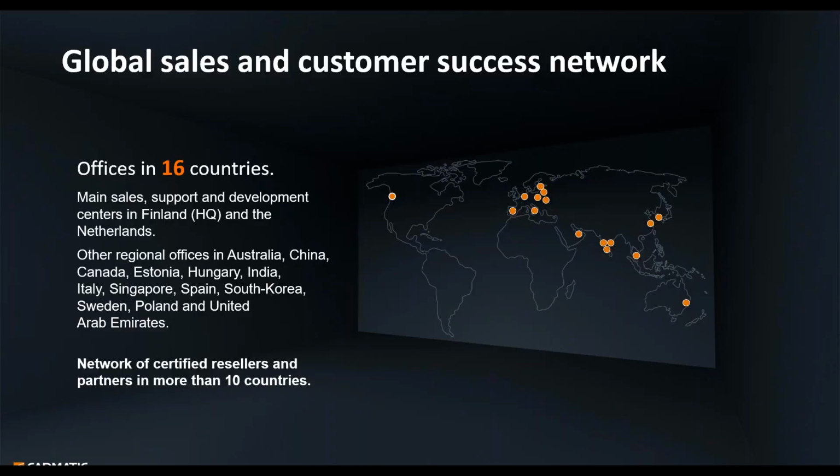We operate in 16 countries. We have offices in 16 countries. Our biggest offices are in Finland and in the Netherlands, and on top of those we have offices in many countries, a little bit bigger and smaller. And then of course on top of those we have partners and resellers in other countries, more than 10 at the moment, and we are looking to expand that network also in the future.